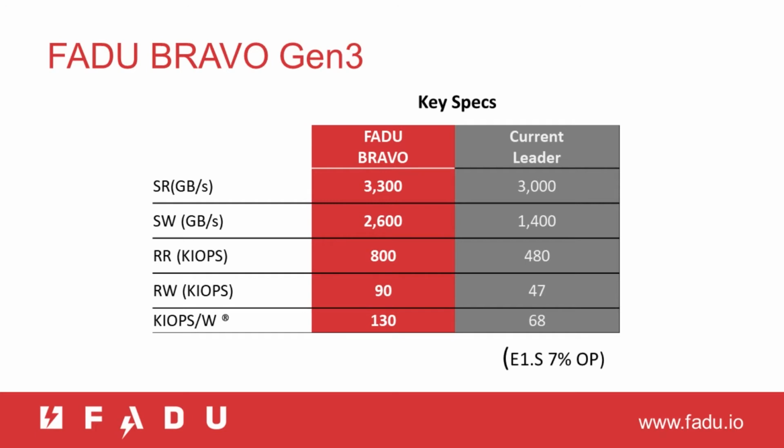Our random read is 800K IOPS as opposed to 480K as displayed by the current leader in the market. And our random write is approximately 90K IOPS. Our K IOPS per watt is 130, which is approximately twice as effective as the current leader in the market.